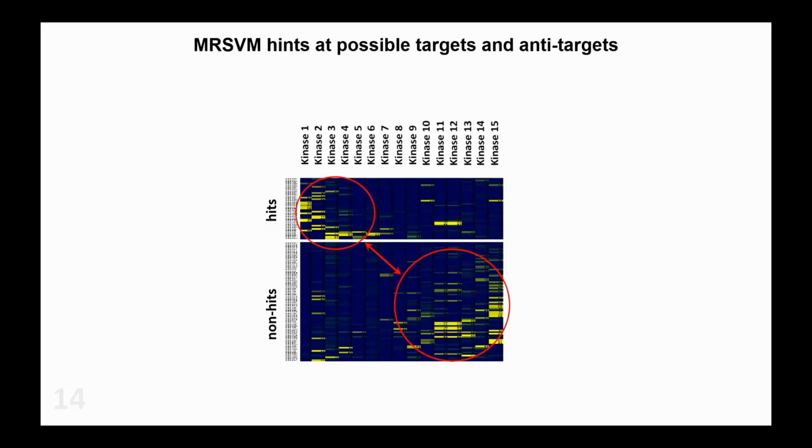So now things may be more obvious, in that you can detect them visually, and you can see that the activities for the hits cluster in one end and the non-hits in the other, and one might start making hypotheses that maybe the kinases to the left are behaving as candidate targets while the ones to the right are behaving as candidate anti-targets.